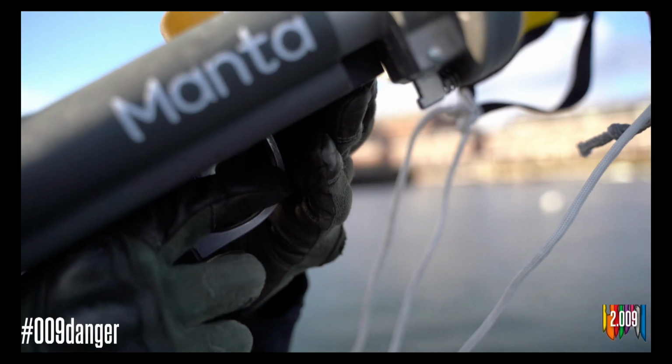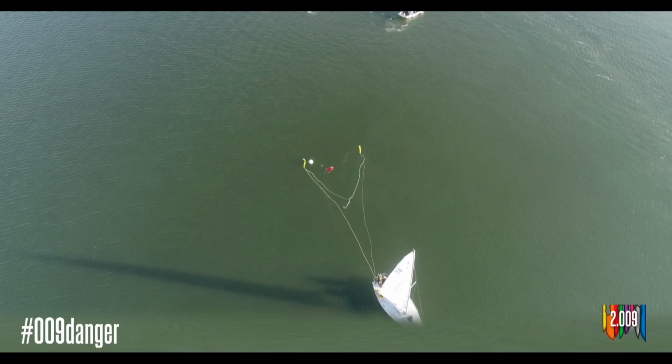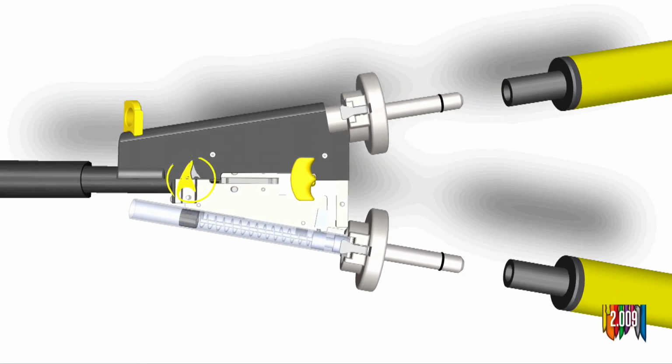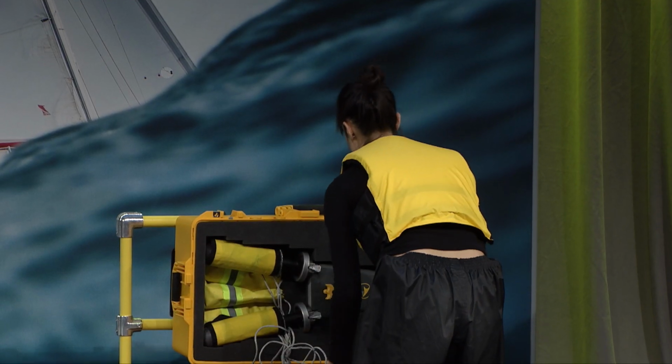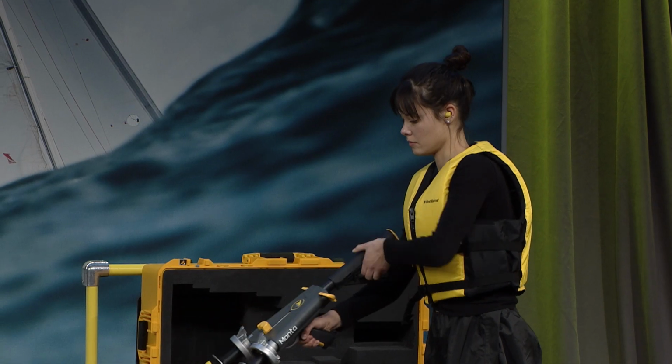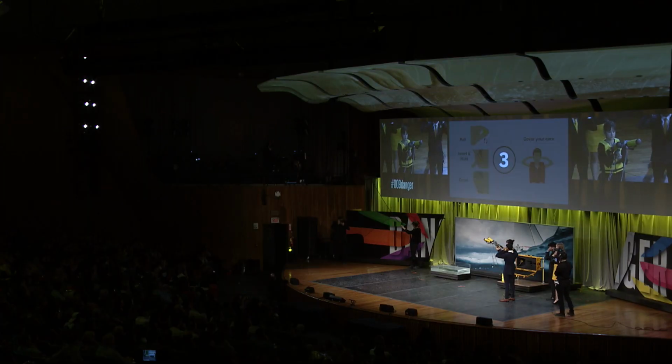Manta, a rope launching rescue system for crew overboard situations. We built a dual safety trigger system, which allows the user to still use it with one hand, but fire safely. She removes it from the case, as well as the accompanying rope bag, and sets it on the ground. She gets set. 3, 2, 1.